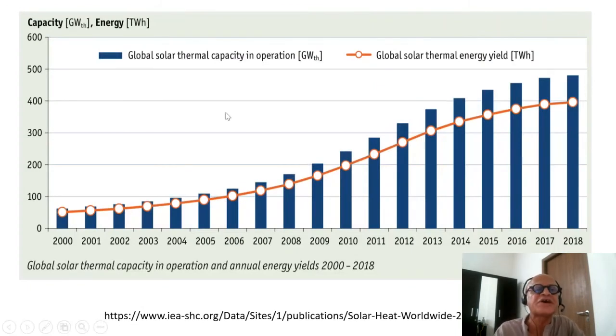In general, looking at growth capacity and energy of global solar thermal from 2000 to 2018. So this is the solar thermal capacity in gigawatts, and this is global solar thermal energy yield in terawatt hours. So you can see that both have grown pretty impressively over this time.